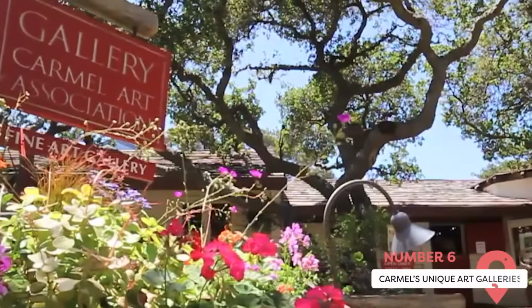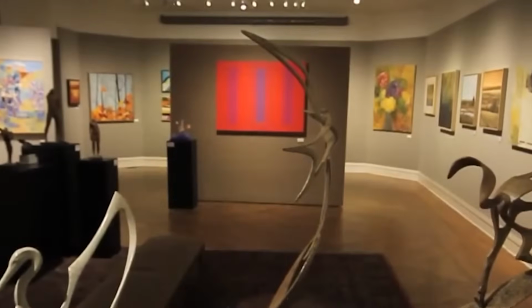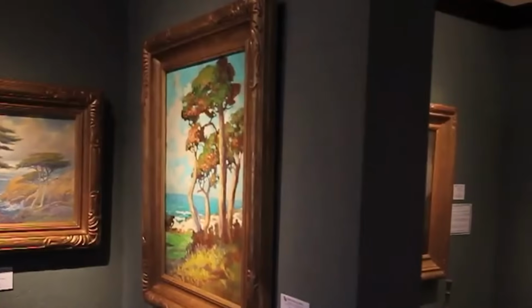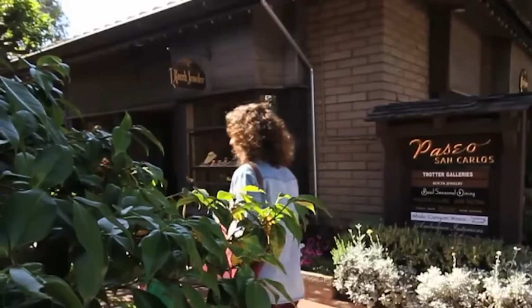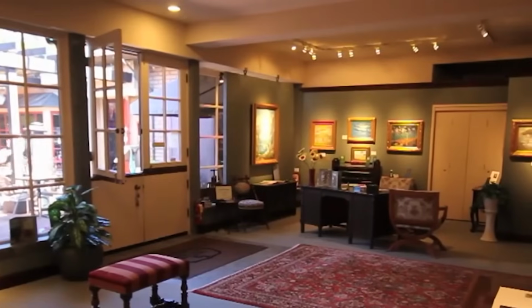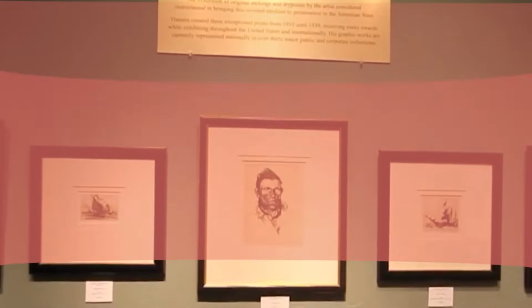Carmel's unique art galleries. Carmel has long been a popular artist locale. Poet Robinson Jeffers and authors George Sterling and Jack London arrived in the town as far back as the early 1900s, reportedly living in tents on the beach. As such, the village is considered something of an artistic incubator. There are close to 100 art galleries in town, showing everything from painting to sculpture to performance art. If you can only visit one gallery during your stay, make it the Carmel Art Association's space. Founded in 1927, it's the oldest of the Carmel galleries.